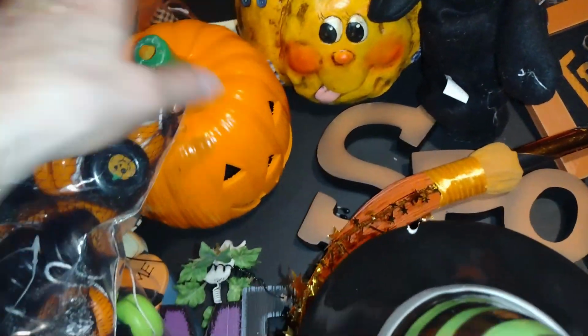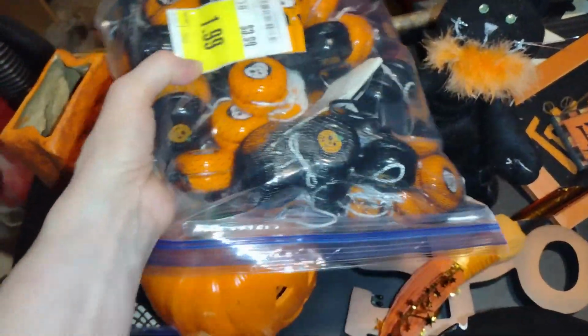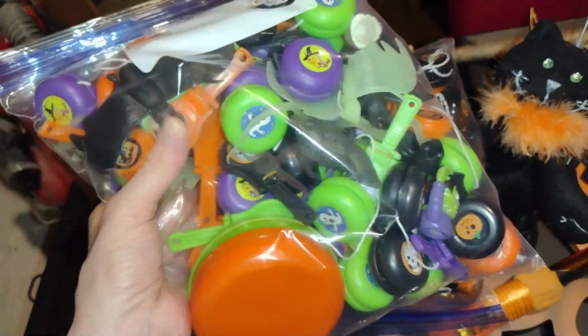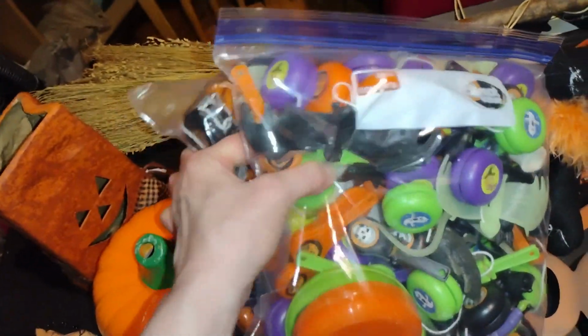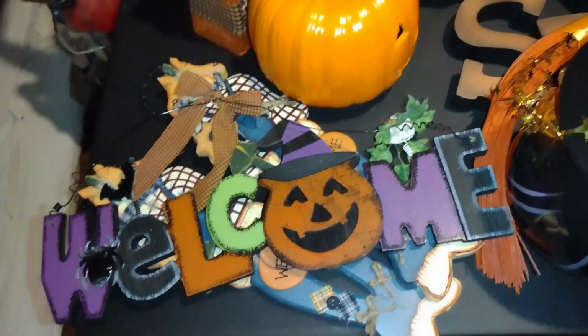I like my funky little pumpkins. They're cute, so I'm going to keep those. I'm also going to take out these yo-yo things, and we can hand these out. This one has some other stuff in it as well. We can hand these out this year at trick-or-treat, so that way they can go. That was the reason they were even here.